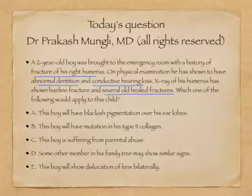Osteogenesis imperfecta is because of a defect in type 1 collagen, and there are several types, classified from type 1 to type 7. In type 1 to type 3, we generally see bone deformities giving rise to pathological fractures. We may see dental abnormalities, referred to as dentinogenesis imperfecta, and there will be conductive or sensorineural hearing loss in these patients. One more important point in type 1 to type 3 osteogenesis imperfecta is blue sclera.